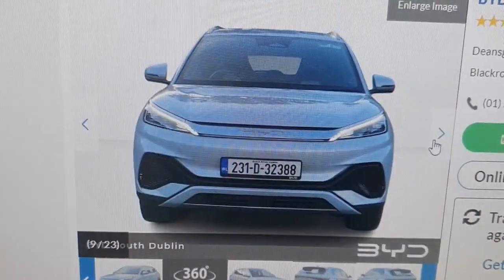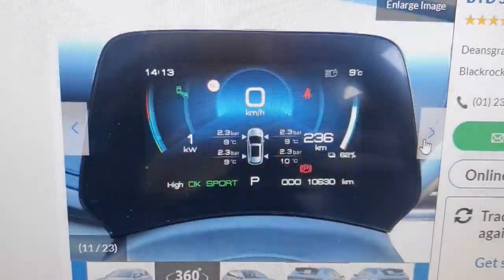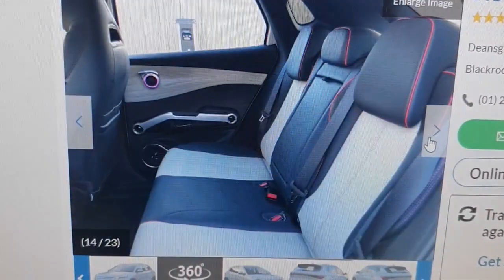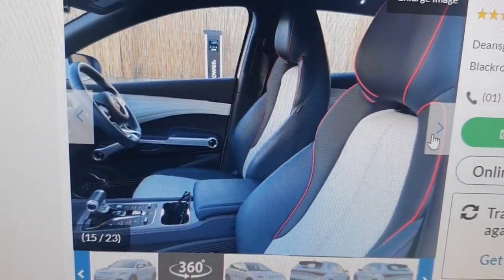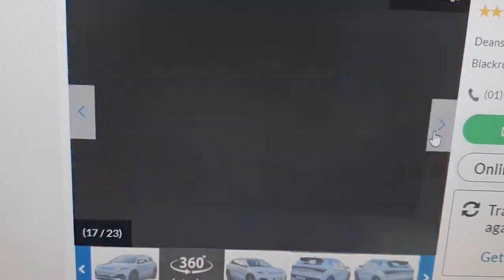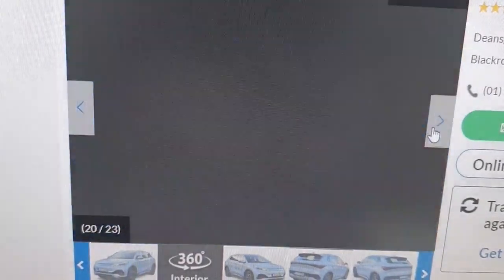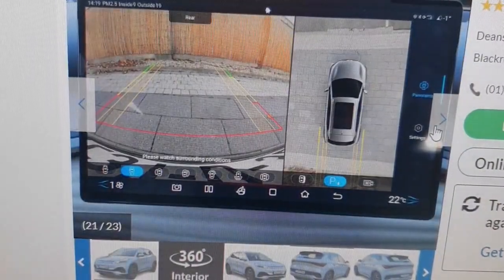Your safety is paramount with ABS, multiple airbags, and collision avoidance braking. Style meets security with roof rails, a spoiler, and a sunroof. Plus, enjoy peace of mind with a warranty and a full health and safety check.